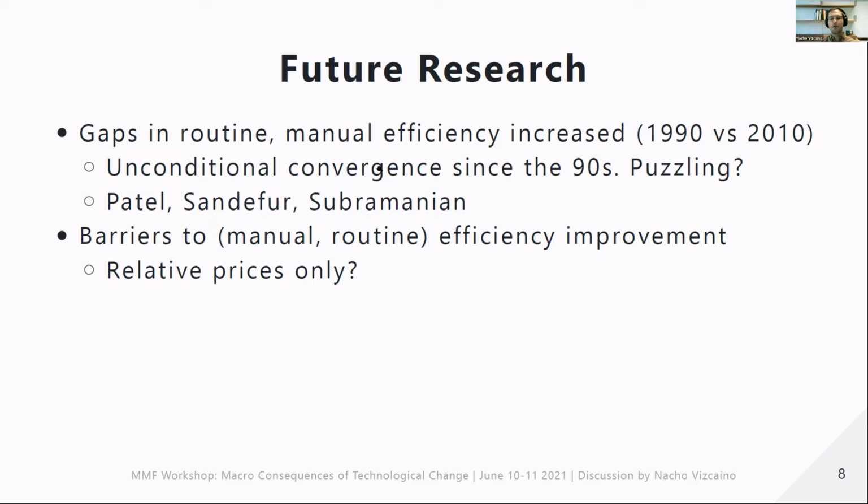And finally, what I think is naturally the next step is to think about what the barriers are that prevent poor countries from adopting more efficient manual and routine technologies. Is it relative prices only, or is there something else more substantive going on? That's all I have.